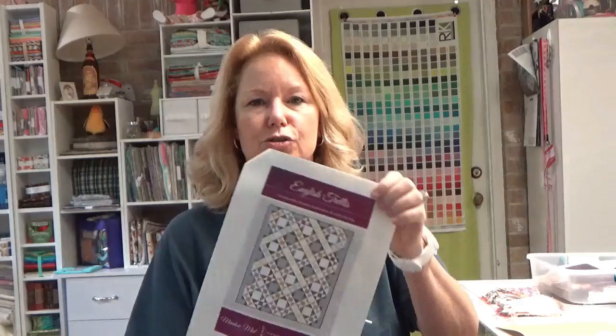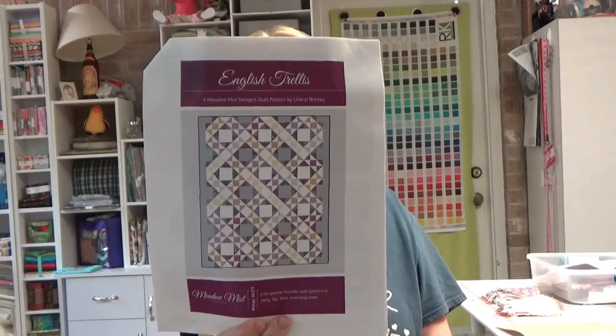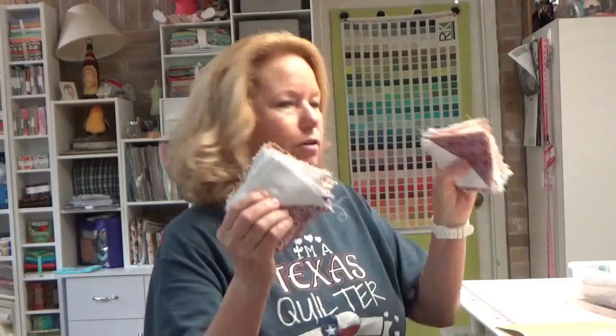So in a previous video I had showed y'all that I was making the English trellis quilt from connectingthreads.com, and I took it down to the coast with me last weekend. I got all my pieces cut, and I got all of the half square triangles together for the non-gray fabrics. I still need to trim them to 3.5, but they're together and pressed at least, so just showing you my progress on that. This is one of those quilts that's going to take a little bit, you know, you have to break it up into bits and pieces.